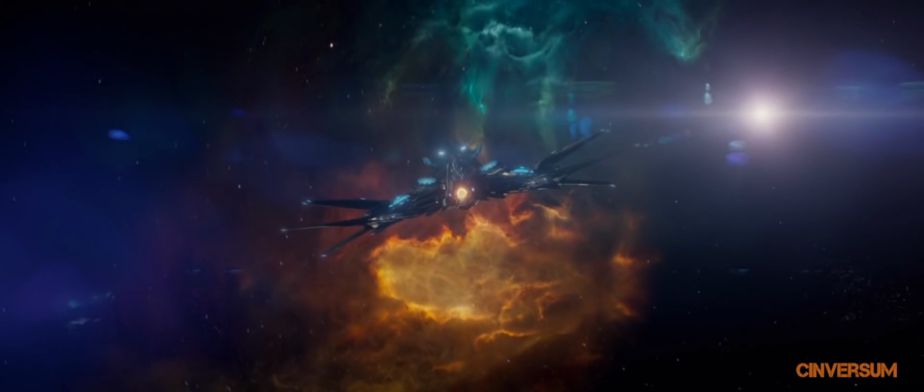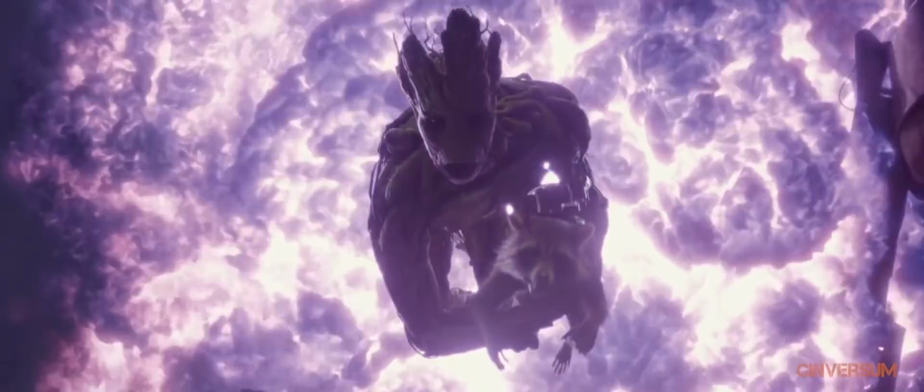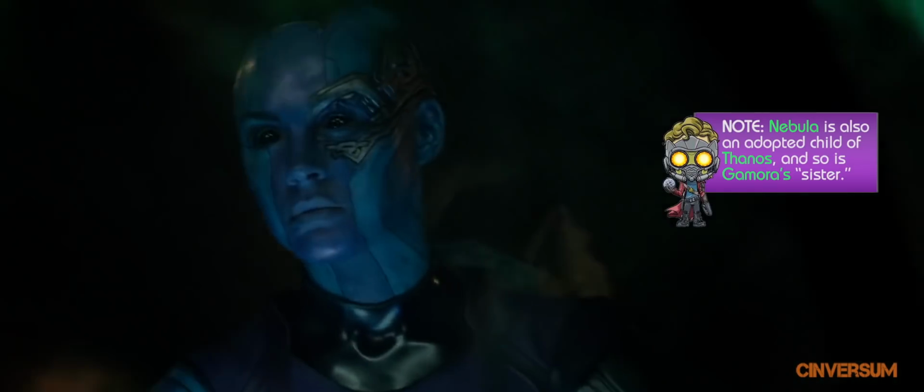They manage to escape prison and reach Knowhere, where they meet the Collector to sell him the orb. But when they find out the destructive power of the orb, they decide to not let it fall in the wrong hands, and they run off with it. Ronan, however, finds them, and along with Nebula, they take back the orb.